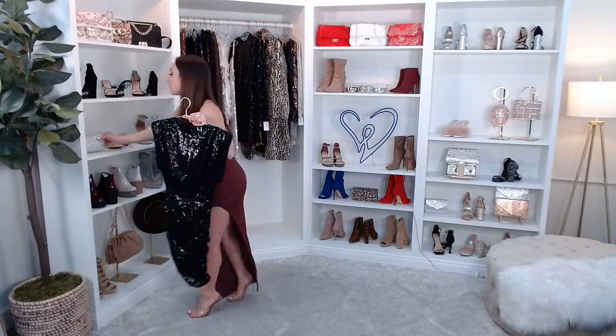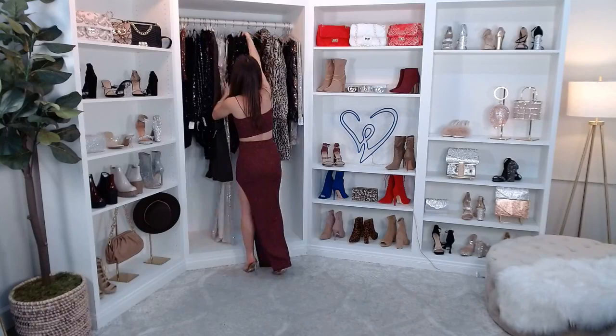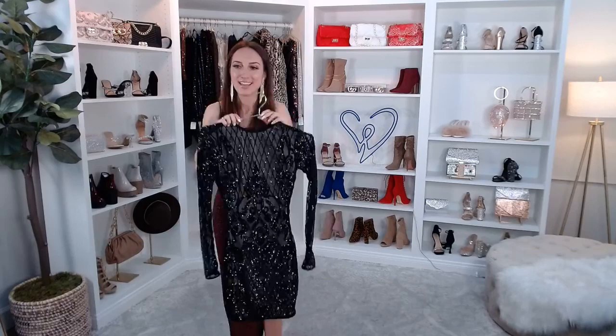Really cute. Now, if you love the open back, I wanted to show you one of our favorites right now at Windsor too, because this one is also really timeless. It's classic. This is the Vintage Glam Sequin Mini Dress. Doesn't it remind you of a vintage dress? It's so, so pretty. Here's what that looks like up close.